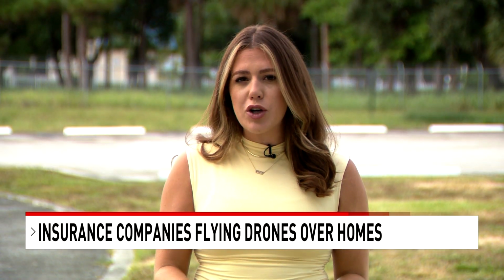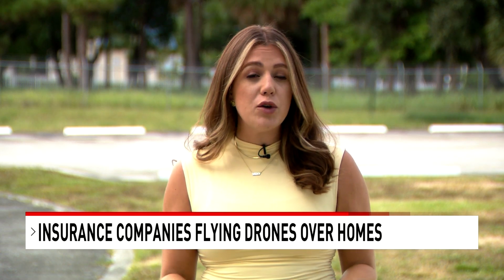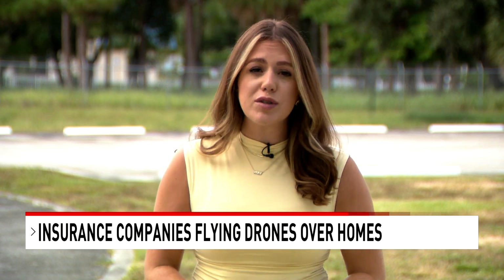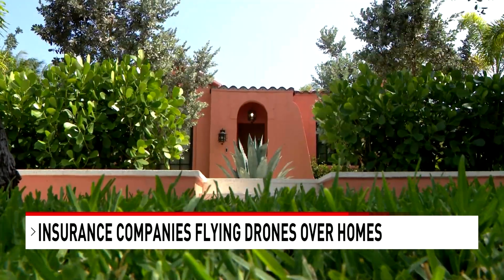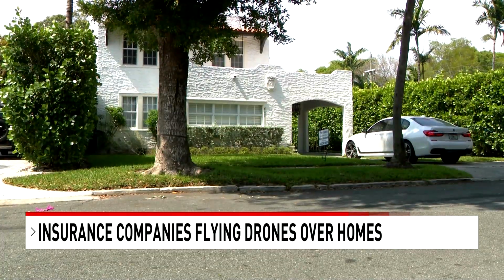Insurance companies legally have the right to take aerial footage of your home, and the use of drones is to be more efficient and get a better view of your roof. But some feel that this could make Florida's homeowners insurance crisis even worse. Insurers are figuring out if your home is worth their risk without ever stepping foot on your property.